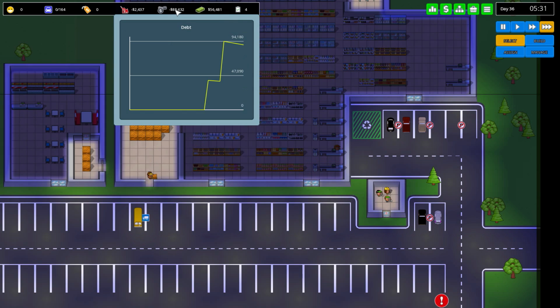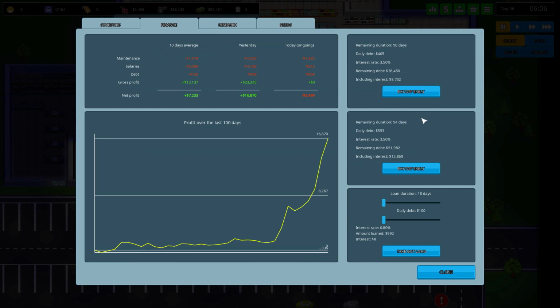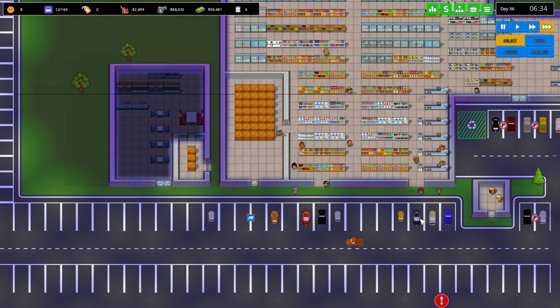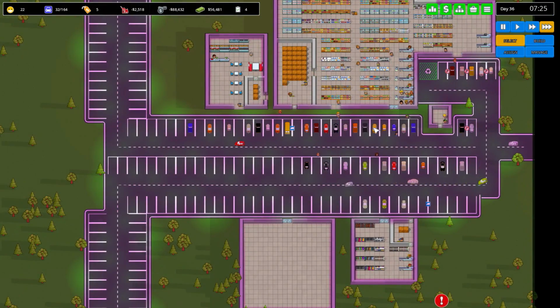Because we have to pay off a lot of loans too. We still have this giant debt over here, so we're paying that off slowly. How many days do we have to pay this off? Forgot exactly. Let's see, finance. How many days do I have? 94 days and 90 days. So we have 94 and 90 days to pay all that off, which is pretty good considering we still have $56,000 left over. And I'm going to be using that to stock this up over here. So that's pretty good.